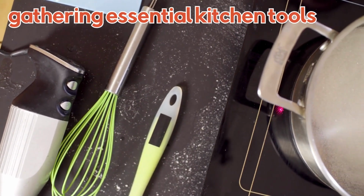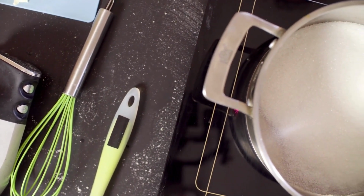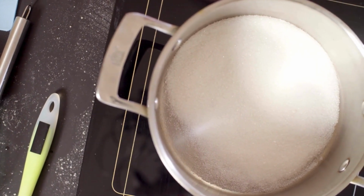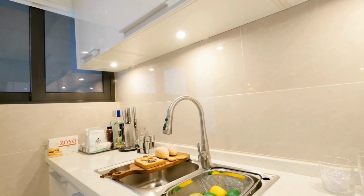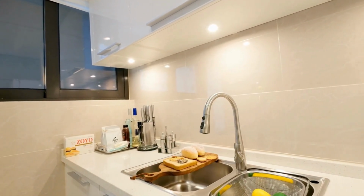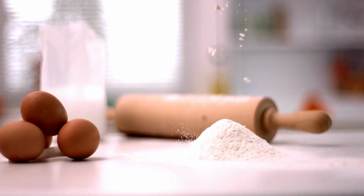Sixth, gathering essential kitchen tools. Having the right kitchen tools is crucial for smooth Thanksgiving meal preparation. Ensure you have essential items like sharp knives, a turkey baster, and a meat thermometer. Make sure you're equipped with baking sheets, pots, and pans to handle multiple dishes simultaneously. We've linked some of our most trusted tools below to help you get started.